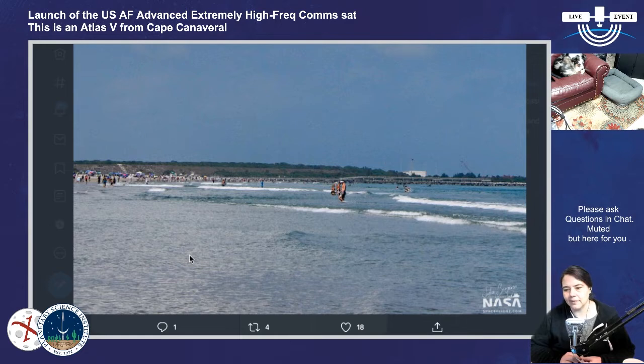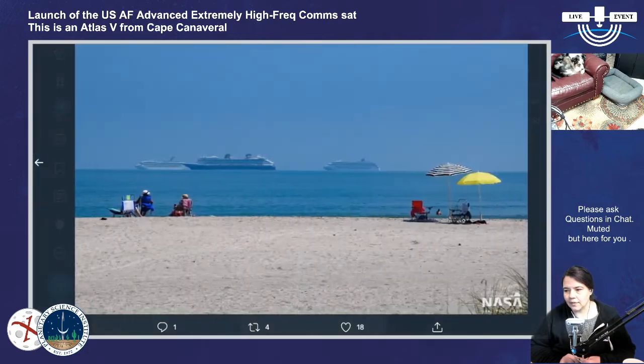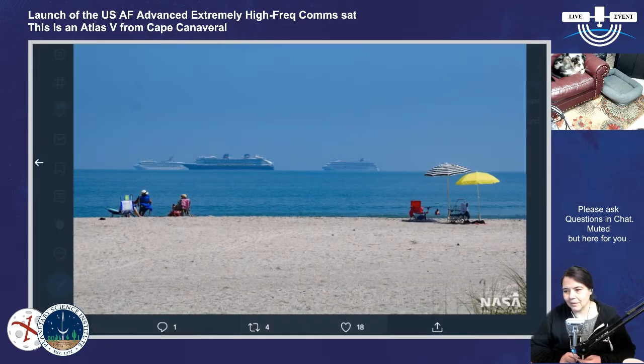At least they're all outside. UV light is a fabulous thing. Here are all the people on the beach. And this is the one that really got me: all the cruise ships parked right off the coast. Cape Canaveral cruise ship port is completely full. They don't have enough places to put all the cruise ships that are currently out of commission.